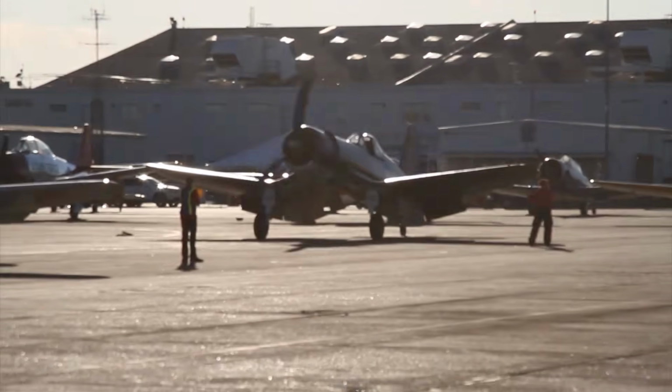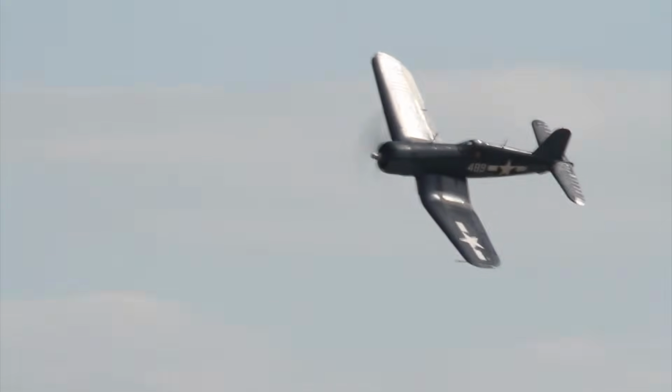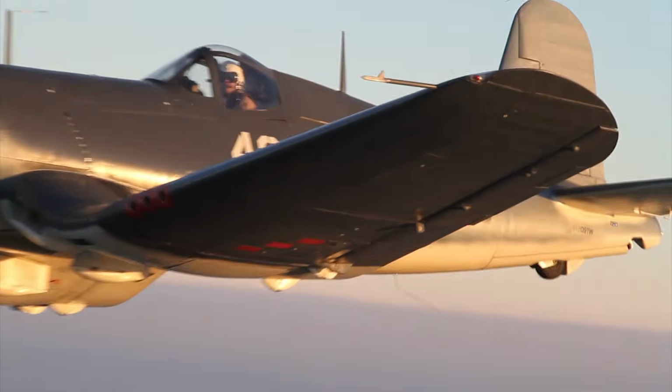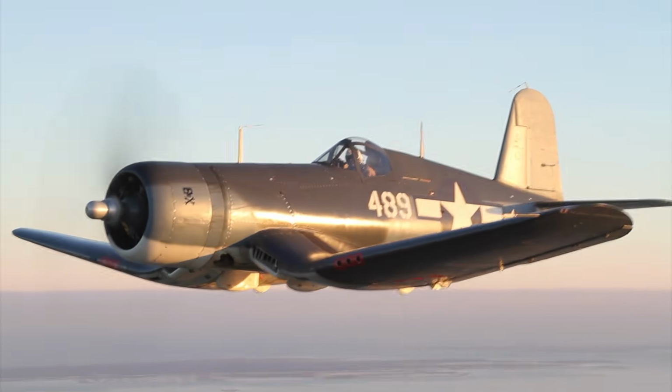The reason for the nickname Whistling Death on the airplane was the unique sound the airplane has in a dive coming down, because it has all of these scoops on the leading edge of the wing that are scoops for oil coolers and intercoolers for the engine operation, and the way their vanes are directed, it makes the airplane whistle as it's coming in.